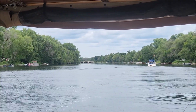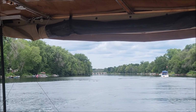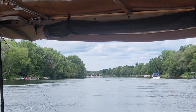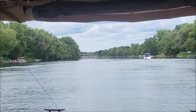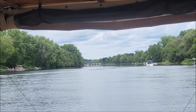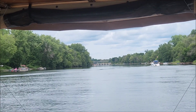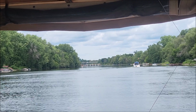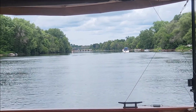We're coming up to Scott's Mills. I see it in the distance, probably about a kilometer, maybe a kilometer and a half away. The boat that just passed me was at Hastings as well, so I'm assuming they're going through the lock. We'd be going through with them, so if they open the lock for this boat in front of me, they'll just have to wait for me.